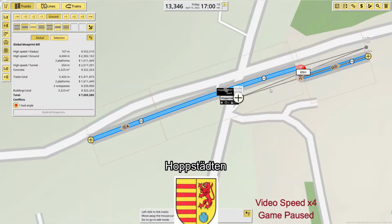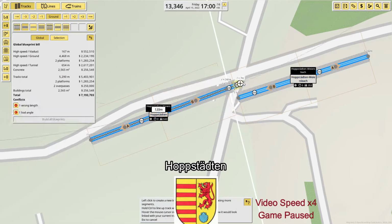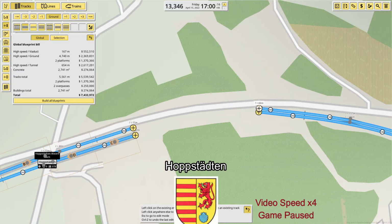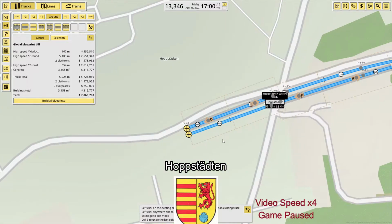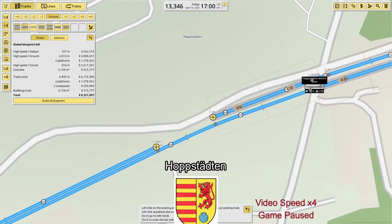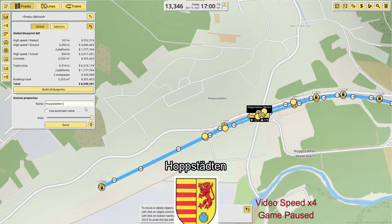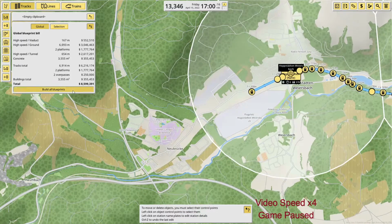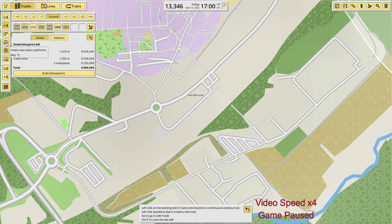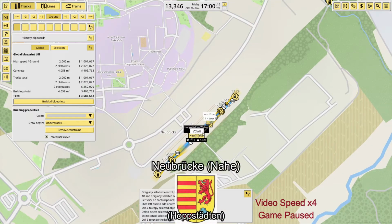So let's take a look here and see what we're actually doing with our rails. It looks like we're at Hopstetten, and just doing the normal thing, putting down some tracks, putting down some stations, looking at these cool coats of arms. That one had an interesting seashell on it. I wonder what the root of that is.